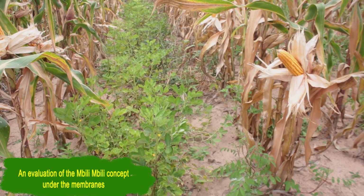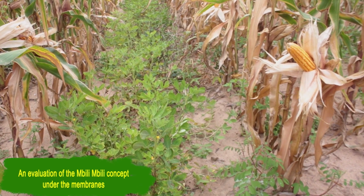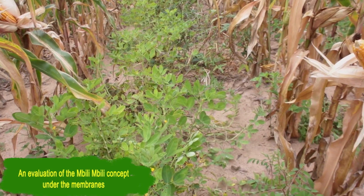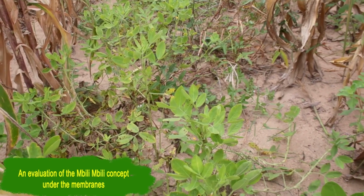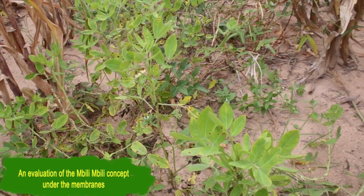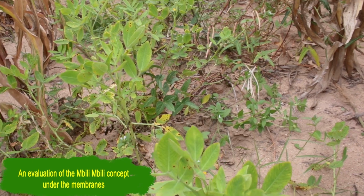Mbiri concept is about planting 2 rows of maize close by before the 3rd row of maize, leaving a large space where legumes can be planted. Basically, in that space you can plant 2 different legumes that have different growth patterns, and you can then maximize on the productivity of the legume because it's not being shaded too much by the maize.